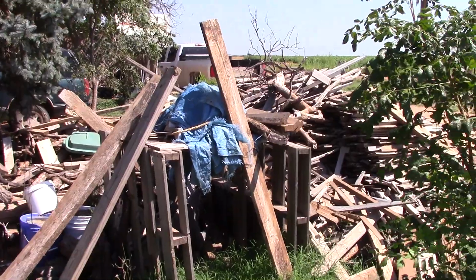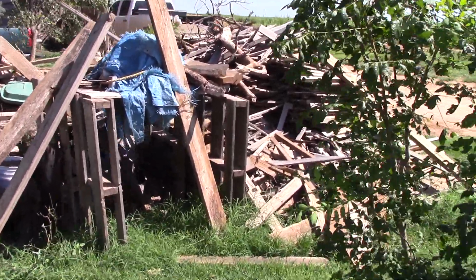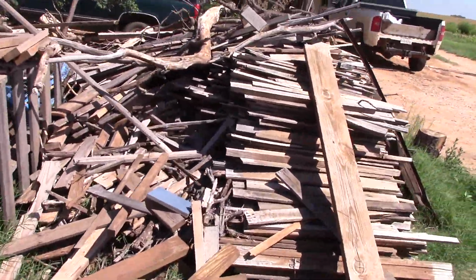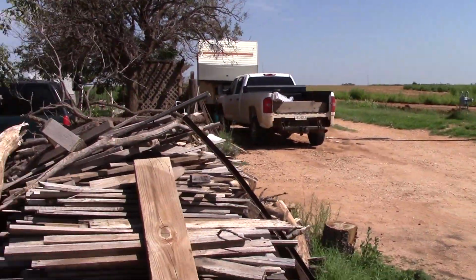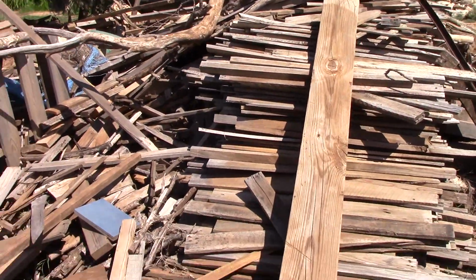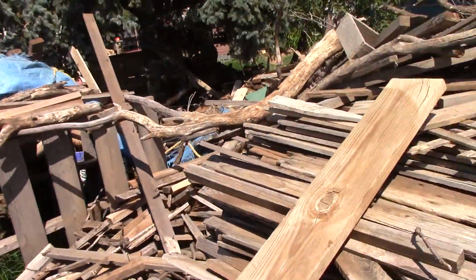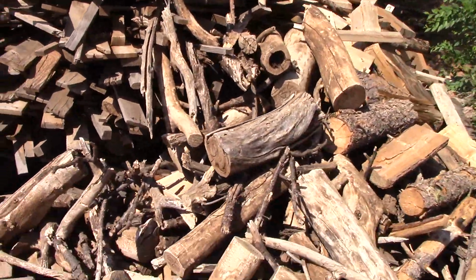In the sunlight, I can't hardly see the screen on this thing, so it's hard to know where I'm looking. But Brad, this is my firewood pile right here. If you can notice, there's not a lot of trees around here, and so we wind up with other stuff. This is a bunch of pallet wood, which is mostly good oak wood, along with some pine that somebody took apart.